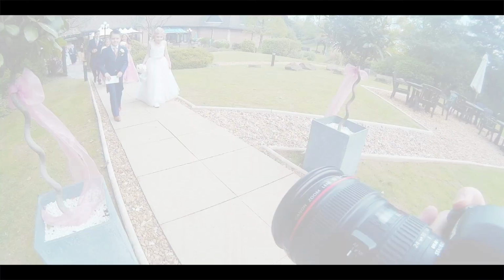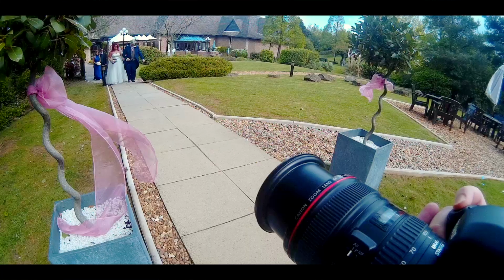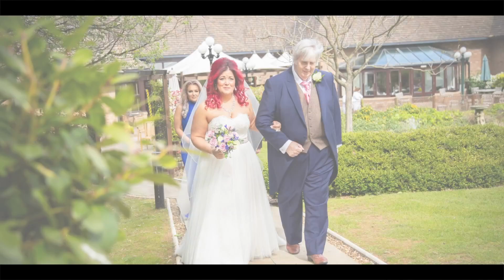So when it comes to the wedding ceremony, I still have the same setup like I do in my bridal prep. That's my main camera, the 5D Mark III with my 24 to 105mm L lens, and also my secondary camera with a 50mm lens as well. And we are here today to witness the marriage.